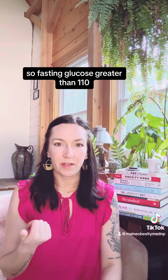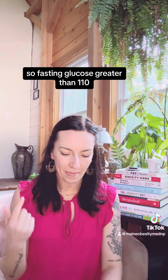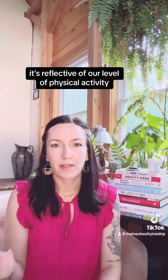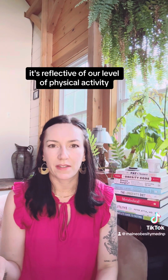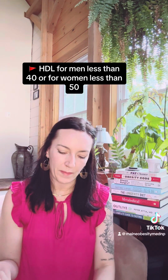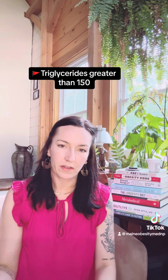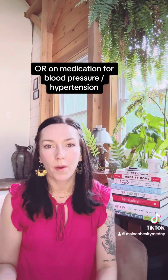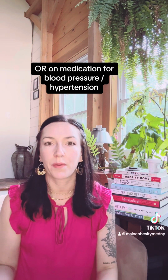Fasting glucose greater than 110. HDL, which is our good cholesterol, is reflective of our level of physical activity. HDL for men less than 40 or for women less than 50. Triglycerides greater than 150. Blood pressure greater than 130 over 85 or on medication for blood pressure, hypertension.